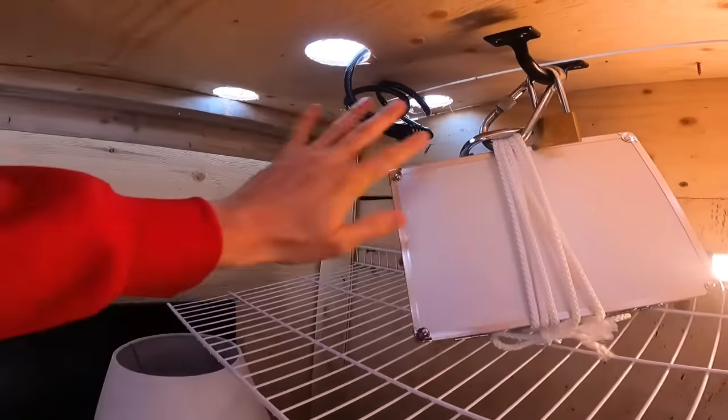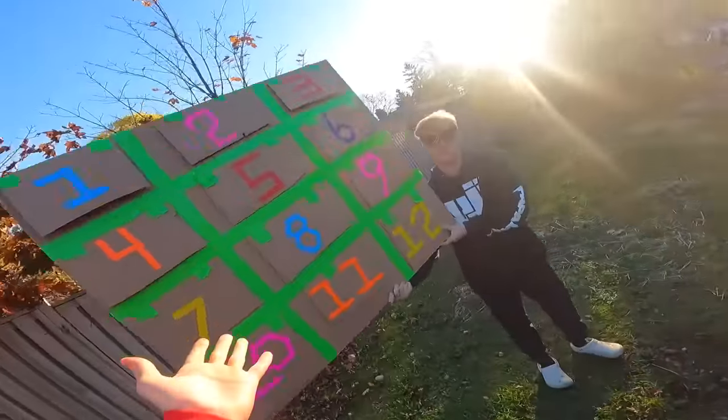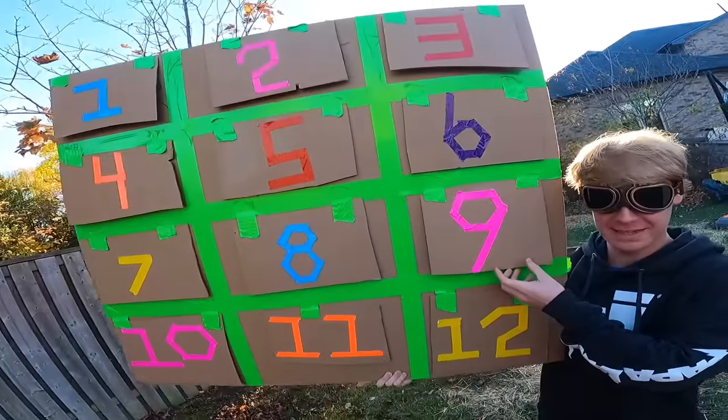Hidden around this fort are the keys and combination codes for that lock, which Jake will have to find in order to get to his next room, which is a little bit of an aquarium. Jake's probably not gonna like me for this. Over here is the wonderful sign of mystery items. When Jake gets into the water, he will be selecting a number, and behind each number is a different weapon he'll get to use to break out.